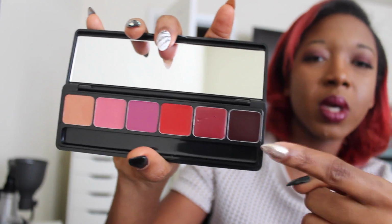I think right now my favorite color is maybe this one here, just because I really love dark colors. A lot of people I notice, when they try brand new brands or lipsticks, like to go with nudes, but I typically like to go with your deep burgundies and your reds. So I'm really excited to try this.